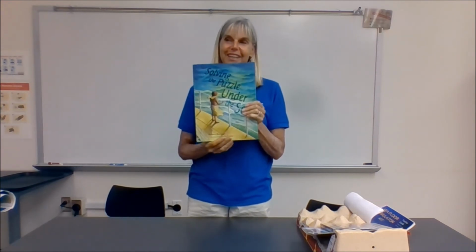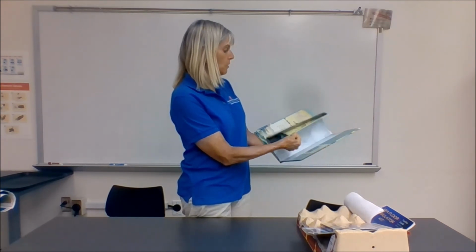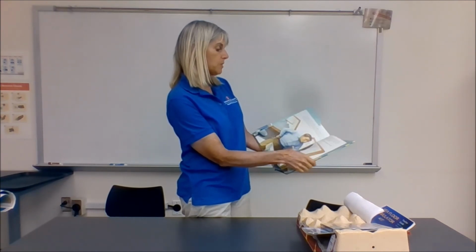It's amazing. So, one more thing you're getting to go with the ocean floor is this beautiful book, Solving the Puzzle Under the Sea. And it talks about Marie Tharp, and she was the first one to map the ocean floor. So it goes through and tells her story about how she's mapped the ocean floor. Talking about sonar, it is a good way to introduce sonar also. So those are some other ways to discuss the ocean floor.